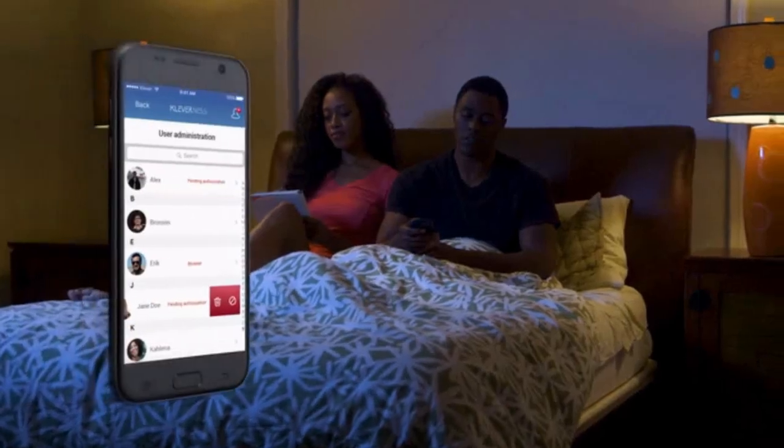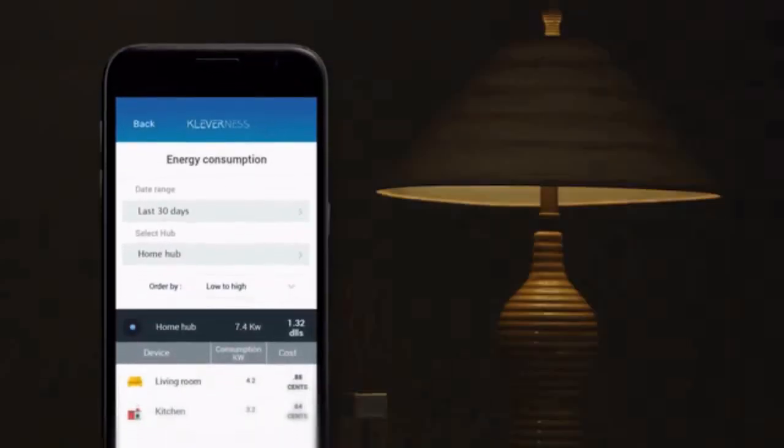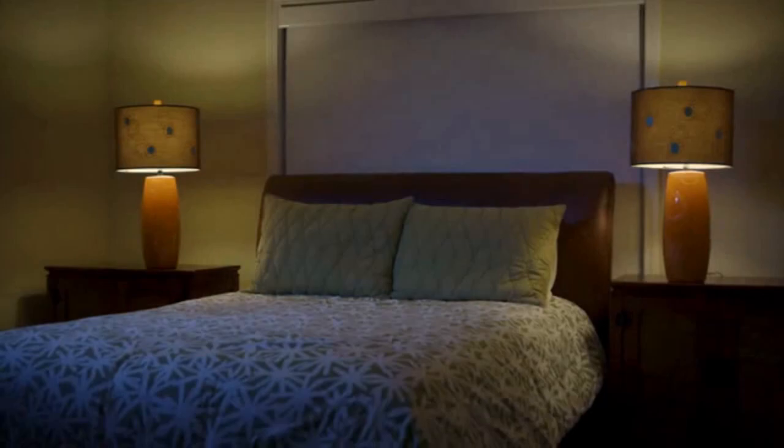As system administrator, give only as much control as you wish to each user, including guests. And app energy monitoring is helping you save money and the environment. Cleverness is home lighting automation, redefined.